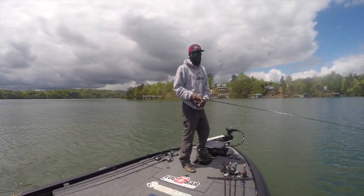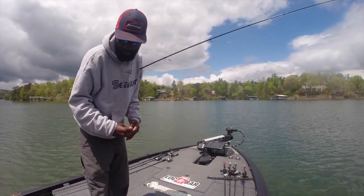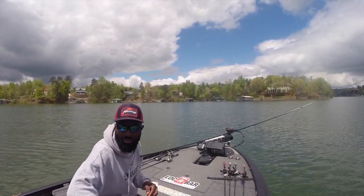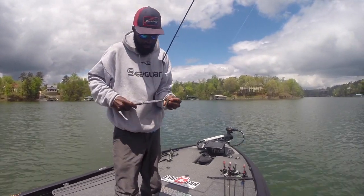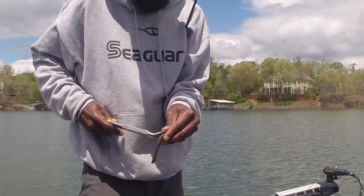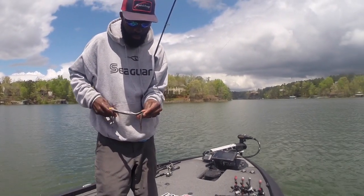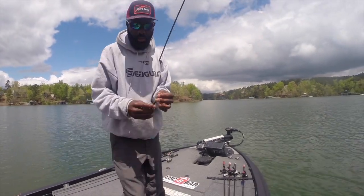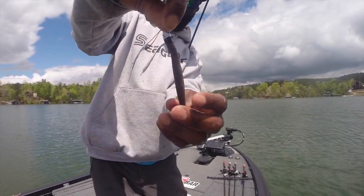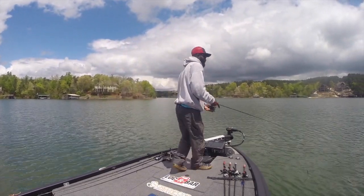Alright, so let's see how many bites we can get. I think with those two bites, since we're starting to get a few bites, I'm actually gonna take my hook point and bend it in. Stick that in, bend it in. That way a fish has got no way of hooking itself. Just gonna see how many bites I can get going down through here.